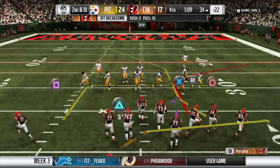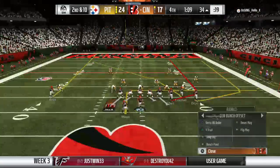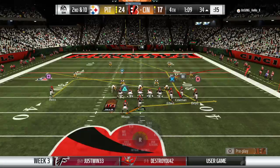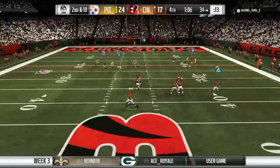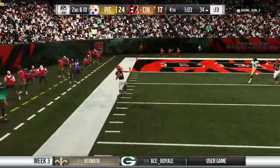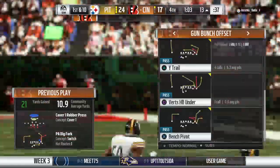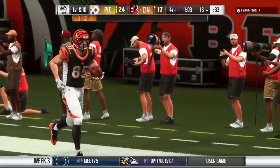So now 2nd and 10 after the incompletion on 1st down. Detroit! He's back to throw. On the move to his left. Space to run past the 20. To the left side here for Eifert. And he'll go out of bounds inside the 15-yard line. And a nice gain of 21 yards.